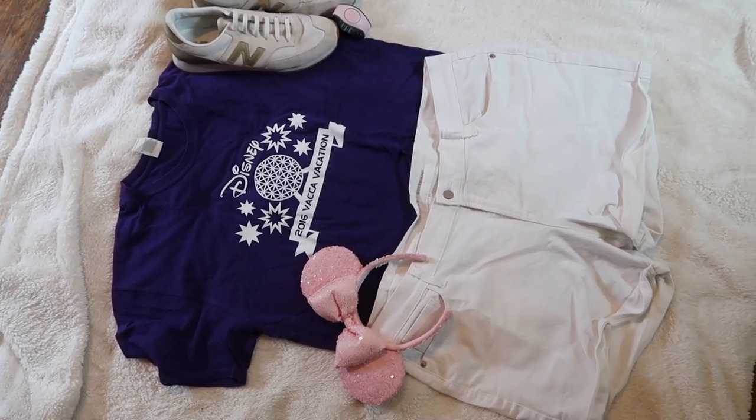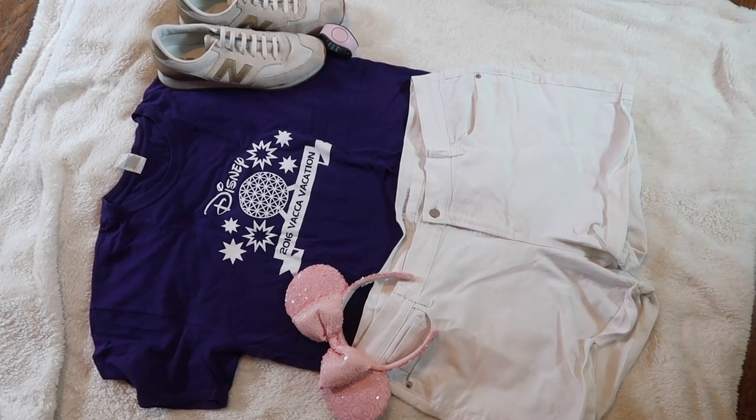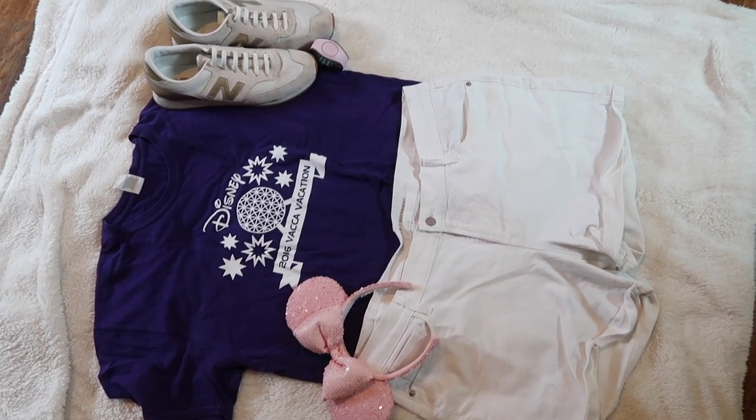And a lot of these I'm gonna be wearing my backpack with coordinating pin colors. So I will show you those when we get to the parks.